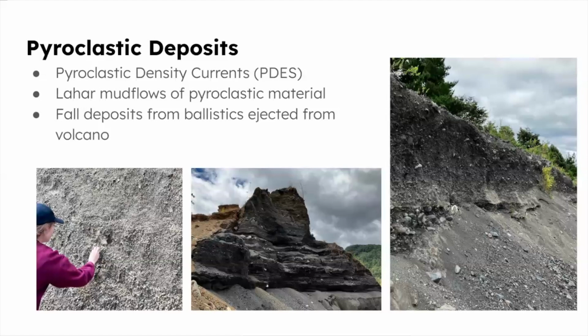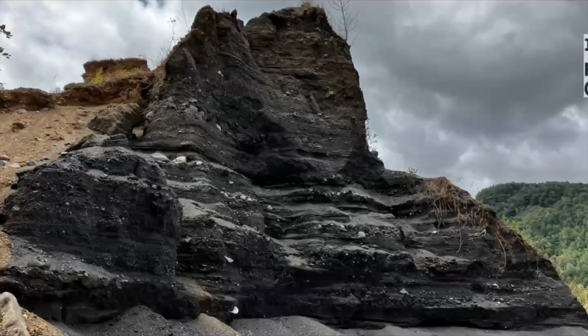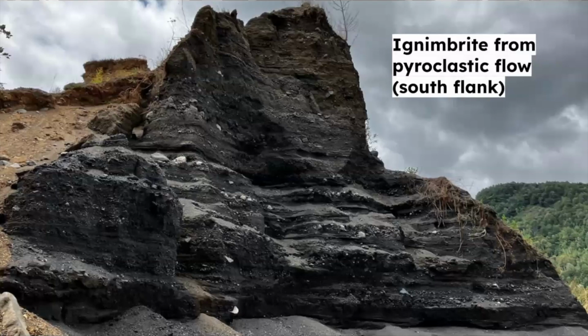Throughout our trip, we saw pyroclastic features such as pyroclastic density currents, lahar mud flows of pyroclastic material, and fall deposits from ballistics ejected during volcanism. Pyroclastic flows consist of rock fragments produced and ejected by volcanic eruptions, and the pyroclastic density current is dependent on the superheated gas and eruptive materials.